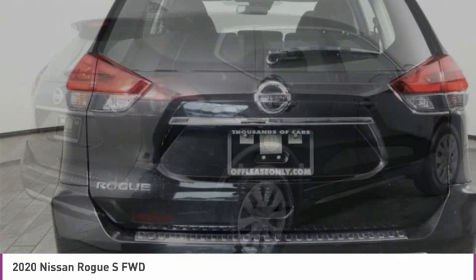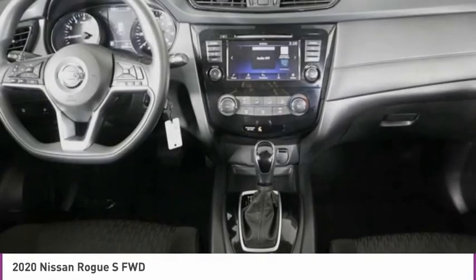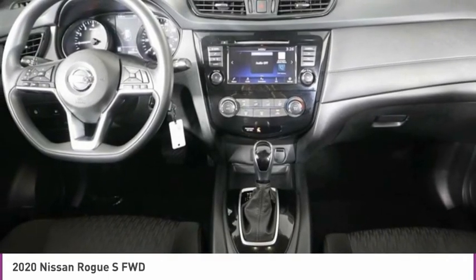This vehicle has less than 25,000 miles. Here are some of this vehicle's great options: electronic stability control, brake assist, remote keyless entry, speed control, 4-wheel disc brakes, rear window defroster, rear window wiper, security system, low tire pressure warning, power windows.